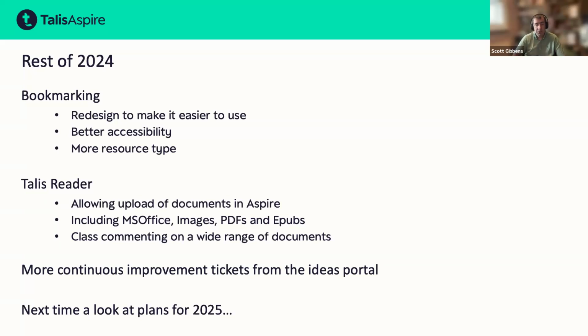The other big thing for 2024 is the Talis Reader. This will allow you to upload any variety of documents to Aspire. That includes Office, various image types, PDFs, and EPUBs. It will allow class commenting if you want to switch that on, so you can have whole class comments switched on, and that will be coming towards the end of this year.